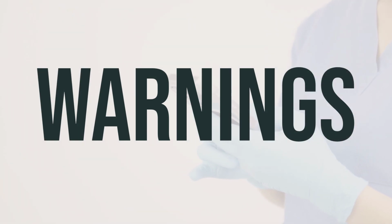If your multivitamin contains iron, it's crucial to keep it away from children as accidental overdose of iron-containing products is a leading cause of fatal poisoning in children under 6 years old. If overdose occurs, seek medical help immediately or call a poison control center.